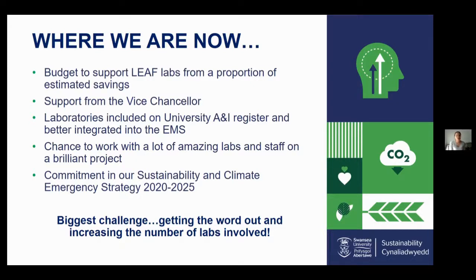It's given us a chance to meet and work with a variety of people across the university, which will help feed into our sustainability and climate emergency strategy, which I think is going to the senior leadership team tomorrow to be signed off. Building that network, meeting people and sharing ideas across the campus has been really key. I suppose our biggest challenge, as it seems to be in most places, is communication, getting the word out, getting labs involved.